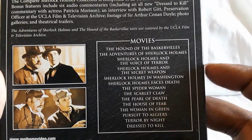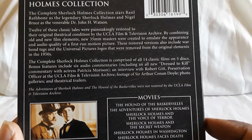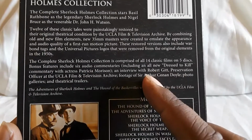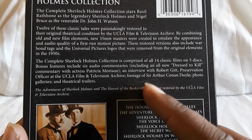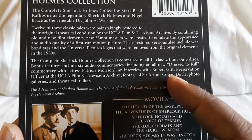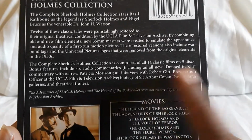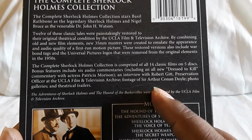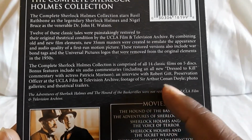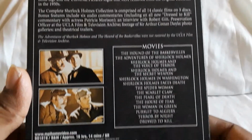So you get all 14. And they also included all new commentary for Dressed to Kill with actress Patricia Morison, an interview with Robert Gitt, preservation officer for the archive. And you also get footage of Sir Arthur Conan Doyle, photo galleries, and theatrical trailers. So really cool stuff.